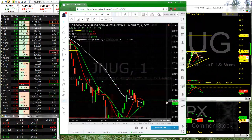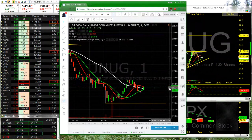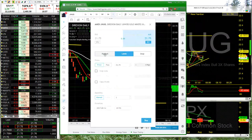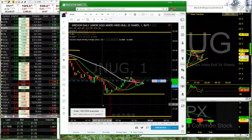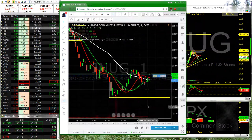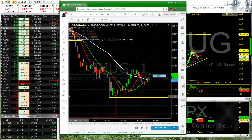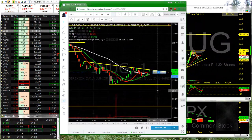Above the 8. Right back across the 8. Let's see if we can get this thing whipping across again. There, gap and run. Nice volatility over the 34 as always. Breaking that trend. Let's break the price pattern too. Crack it.